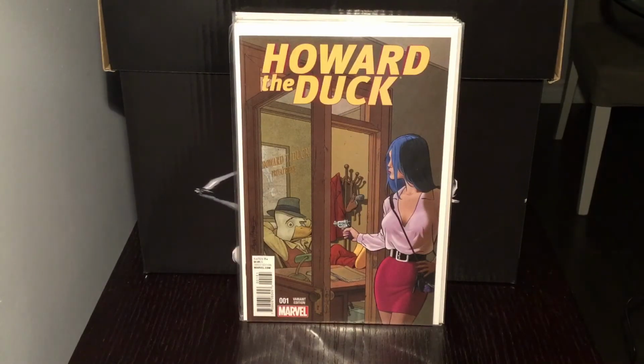So my third installment of books that I had found for other more minor keys and things to look out for. Anyways, I started picking up different variants, which I usually don't do, but I've been wanting to collect certain things lately just because of the covers. So I really like this cover.